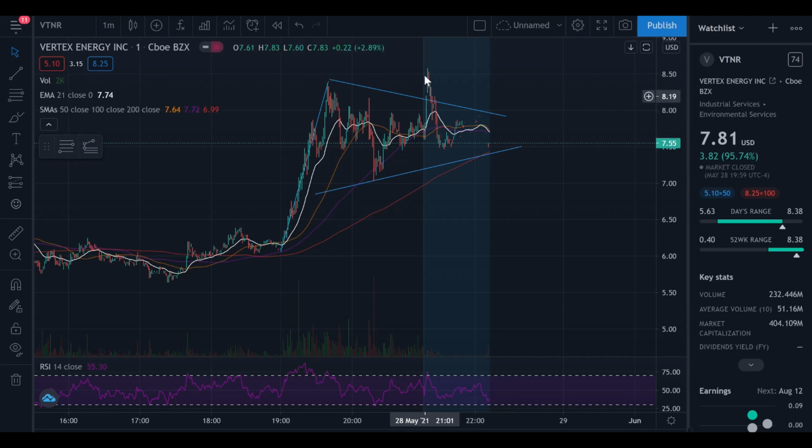Yes, we did see a blip above this flag formation, but I'm going to admit that somebody might have just picked up a whole load of shares in one go. And the price consolidates, and I'm expecting this to break out once again. Also, one thing to bear in mind, RSI is currently on this minute chart at 39. So it is quite low. So as the RSI picks up, hopefully we will see an increase in that price as well.